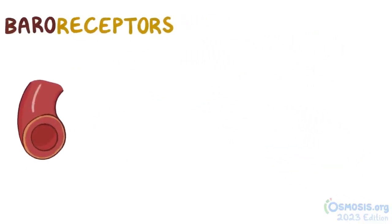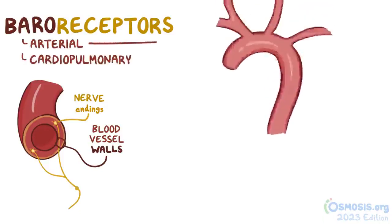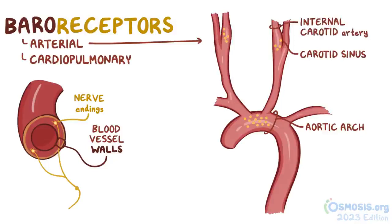So baroreceptors are actually groups of nerve endings found within the blood vessel walls, and they can be classified into two types based on their location: the arterial ones and the cardiopulmonary ones. The arterial baroreceptors can be found on the wall of the aortic arch as well as on the wall of the carotid sinus, which is basically a bulge of the internal carotid artery just above its split from the common carotid artery in the neck.